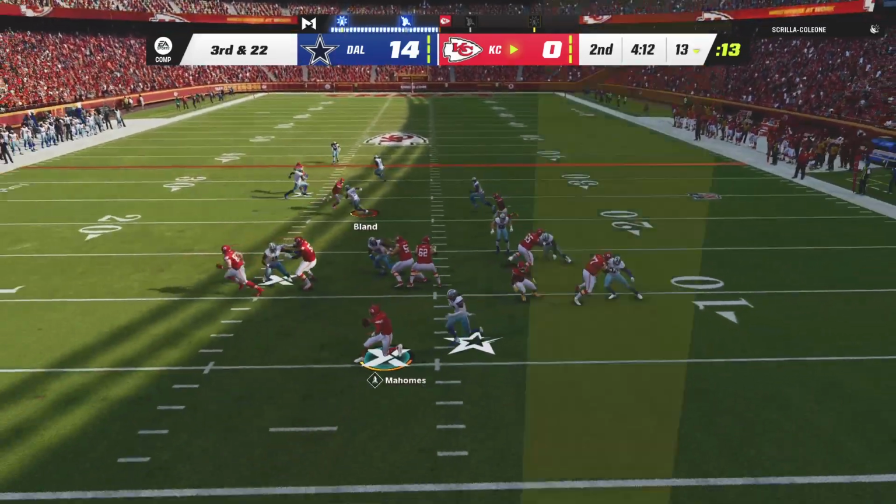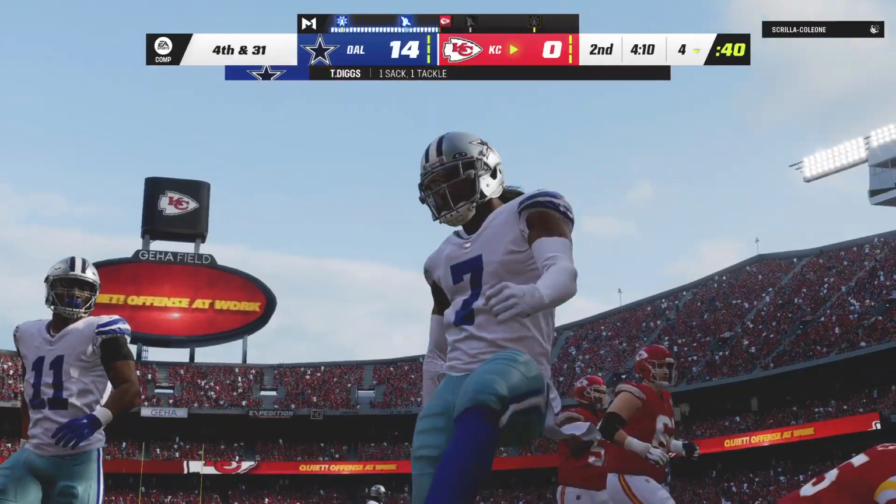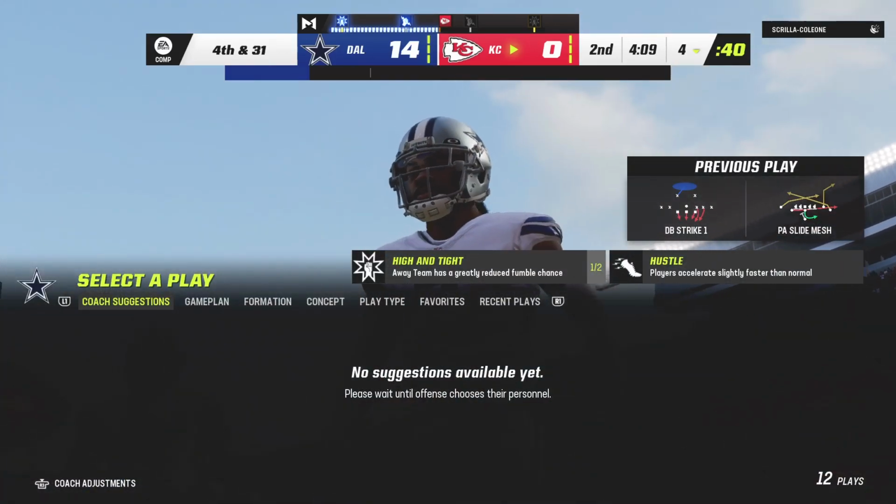They go play fake. Mahomes. Pressure gets to him, and down he goes. Back at the 4-yard line.